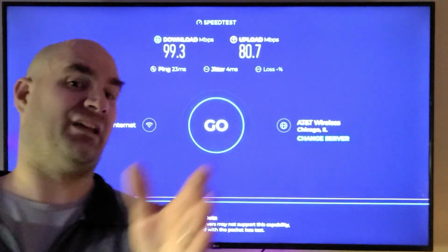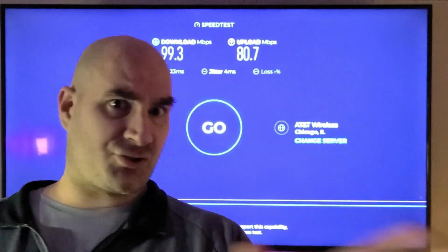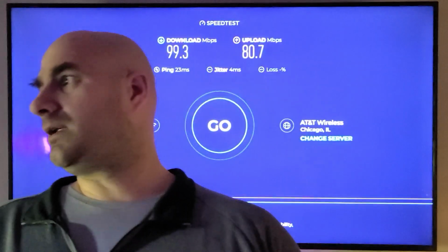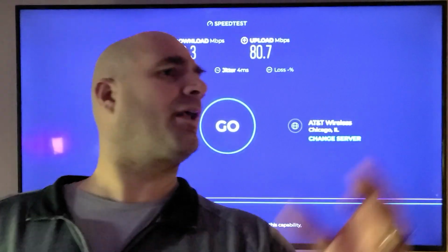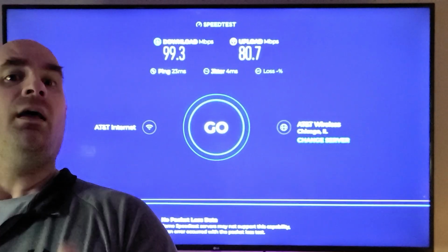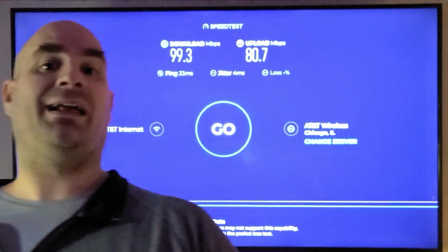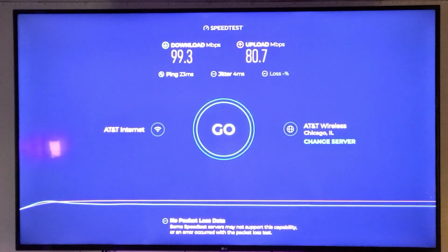Now keep in mind there is a credit check with it as well. So you have to watch for that. As with most of AT&T's products, minus prepaid, most of it does require a credit check. That's the only downfall for anybody. But this is a nice little device.